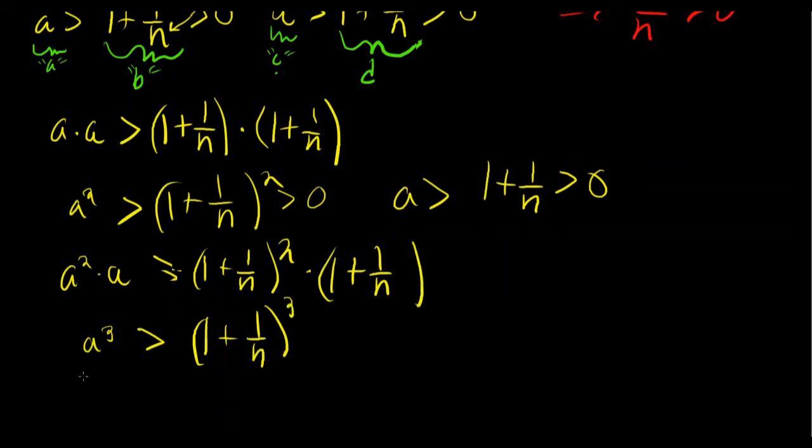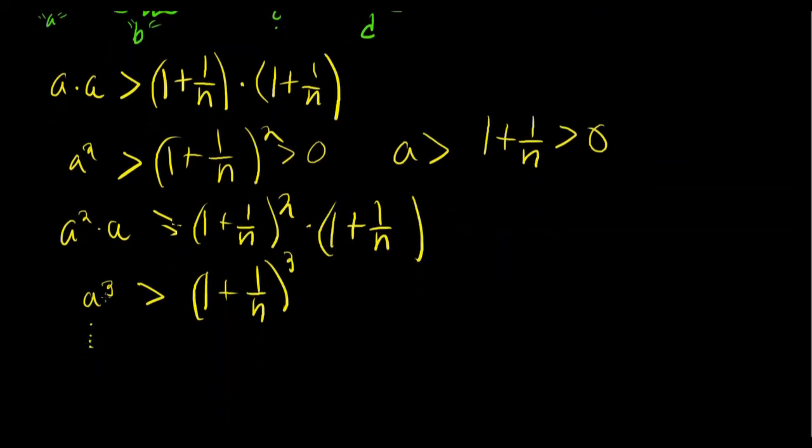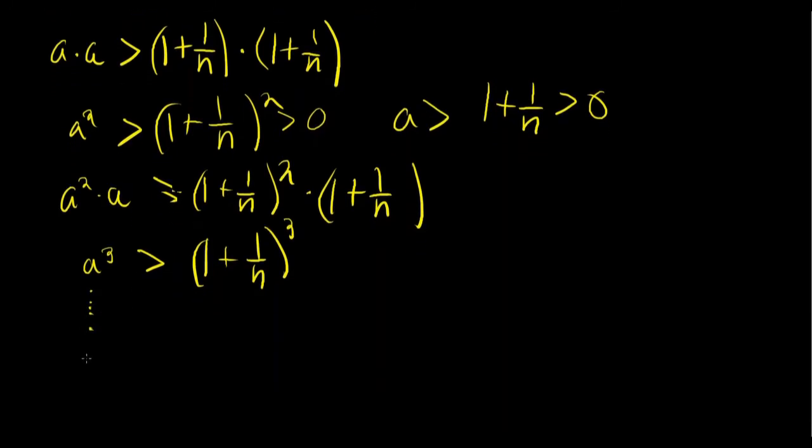And so repeating this process over and over, we can iterate these steps and finally arrive at any n. For any n, a to the n is strictly greater than (1 plus 1 over n) to the nth power. For this particular n, we can iterate all the way to this particular n that we know exists somewhere, but we don't know what it is specifically, but that doesn't matter. So we can iterate all the way to a to the n is strictly greater than (1 plus 1 over n) to the nth power. And this is true.